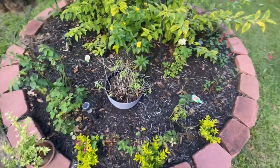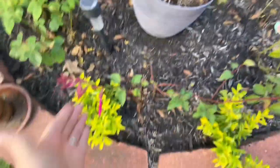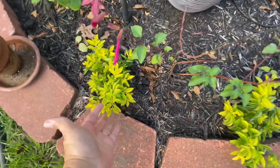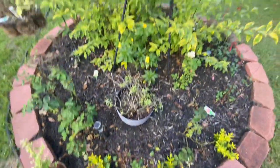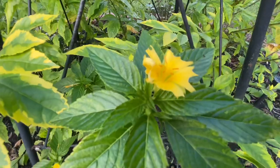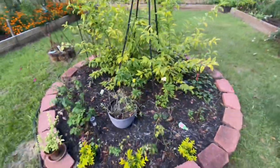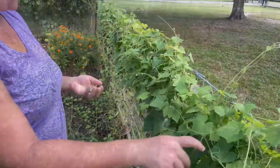I don't even know if that Russian sage wants to be here anymore. He hates me. But this salvia looks good. Look how it looks with the chartreuse of the Cuban gold. Love that. And then this Cuban buttercup looks amazing. It's like something's eating the buttercup flowers. Oh, something is eating them. Well, I don't know what to do about that. Let me set up the tripod and finish my harvest for today.